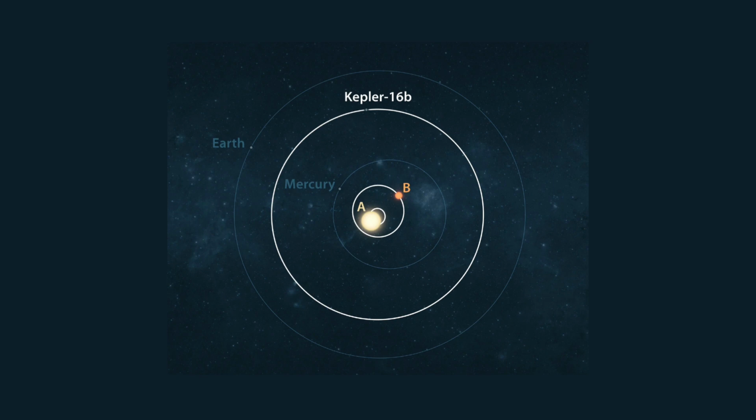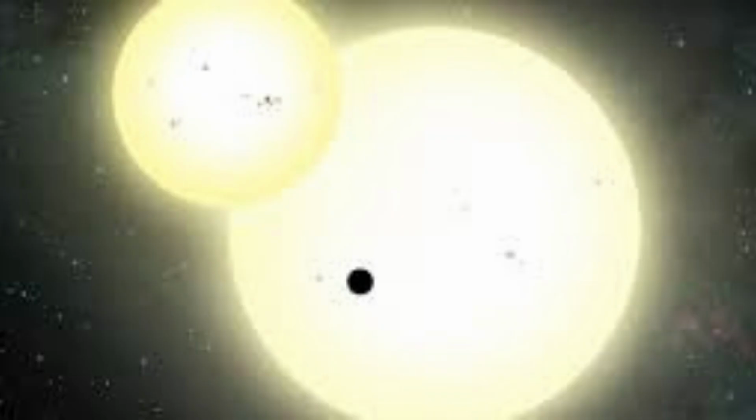Kepler 16b's orbit is unique because it is not a perfect circle. It is an elliptical orbit, which means that its distance from the two stars varies over time. At its closest point, it is about 65 million miles away from the stars, while at its furthest point, it is about 100 million miles away.